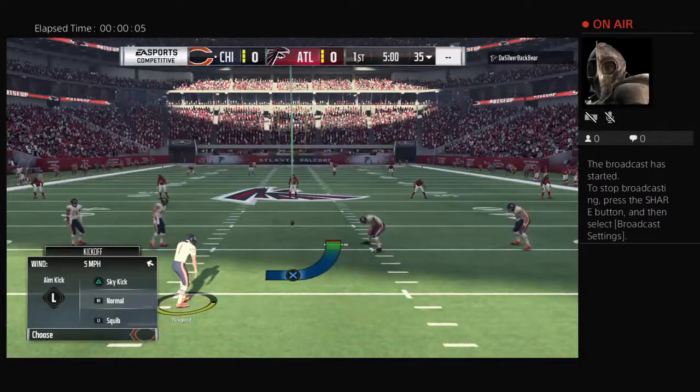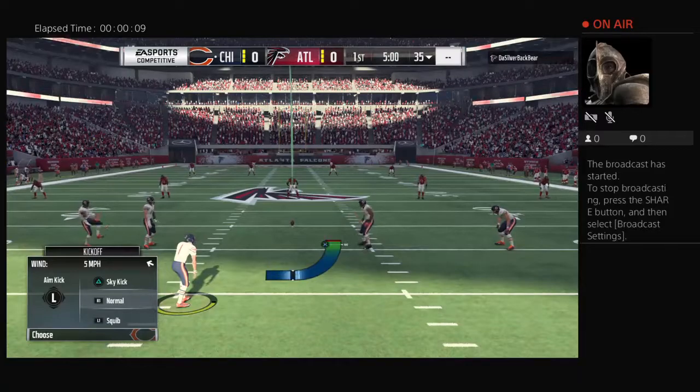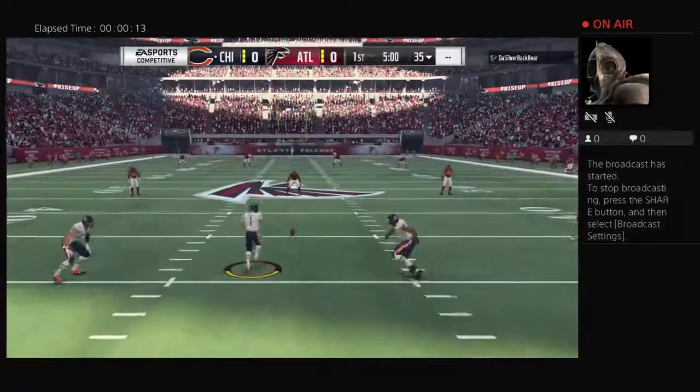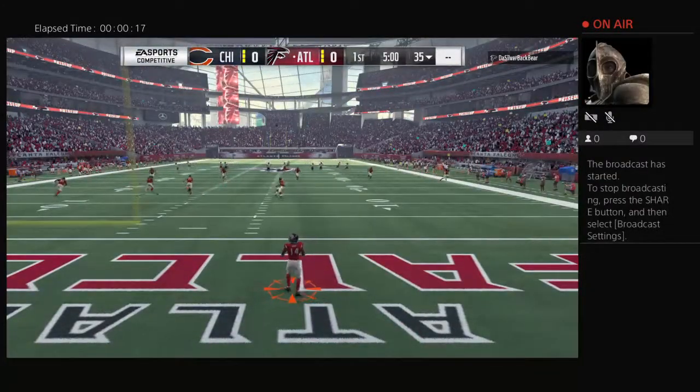To the roar of all the folks here in Atlanta, we're ready for football as these Falcons get set to match up with the Chicago Bears. There's Mike Nugent now to put this one in the air. 22 men ready to do battle.